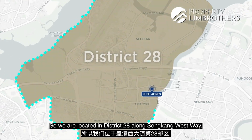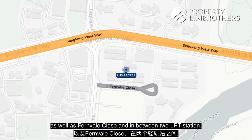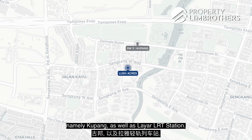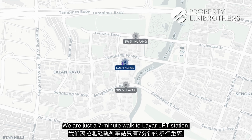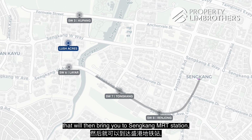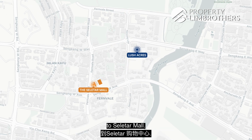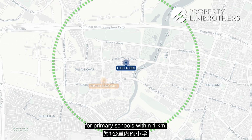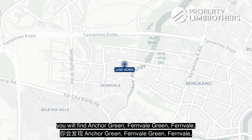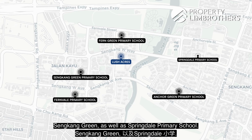So we are located in District 28 along Sengkang Westway as well as Fernvale Close, and in between two LRT stations, namely Kupang as well as Layar LRT station. We are just a 7 minute walk to Layar LRT station, and three stops down will bring you to Sengkang MRT station. For malls, we are located just 9 minutes away from Seletar Mall. And for school-going kids, looking for primary schools within 1 kilometer, you will find Anchor Green, Fernvale, Sengkang Green as well as Springdale Primary School.